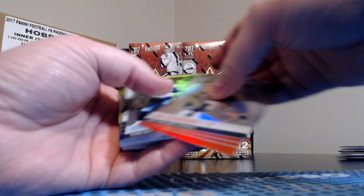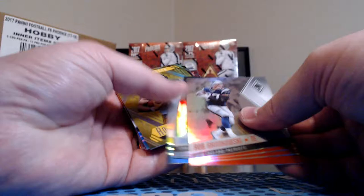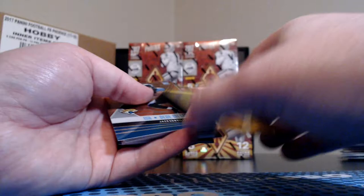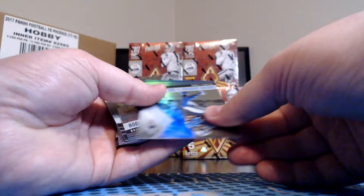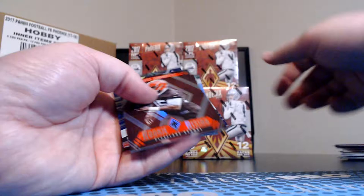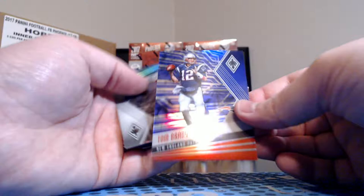Kirk Cousins, 213 of 299. Rob Gronkowski, Marcus Mariota, and Gerald Everett. Rookie Rosin, James Conner. That one is 14 of only 25. D.D. Westbrook, rookie for the Jags, 73 of 99. Calvin Johnson, Roger Staubach, and Ardarius Stewart, base rookie. Miles Garrett, rookie rising. That one is 114 of 299.